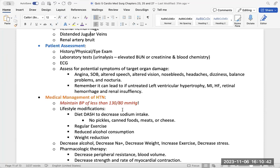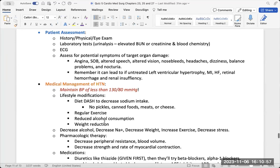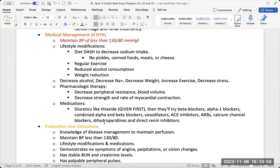Okay, because remember, it can lead to MI, heart failure, retinal hemorrhage, renal insufficiency, and all these problems, okay? So if we see symptoms, they're related to targeted organ damage, okay? Now, medical management of hypertension. Like I said, we're trying to maintain a blood pressure of less than 130/80 because 130/80 and greater means that they're in a hypertensive state, okay?